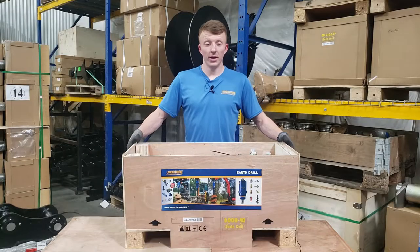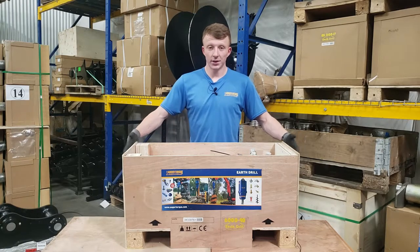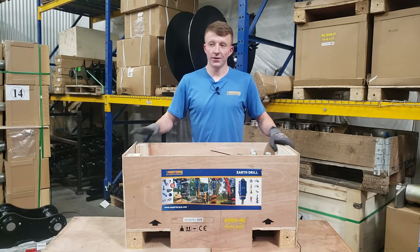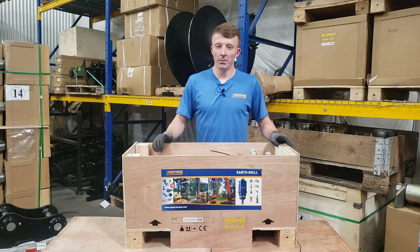Now, this is how the drive will come boxed in a wooden crate. This is good, obviously, because it protects the drive, protects the hoses that come with the drive, and lets us get this on a pallet as well as all the other stuff, the mount, the augers, whatever else you've ordered. It lets us get it all on the one pallet.